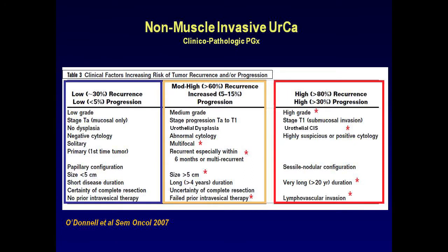This is the old staging system, which we also just heard about. This is a paper from O'Connell, who's done the most comprehensive research as well as clinical trials on treatment for non-muscle invasive bladder cancer using various forms of intravesical chemotherapy. Here on the left, we see that if you've got a low-grade tumor, there's a 30% recurrence rate, and less than 5% will progress.